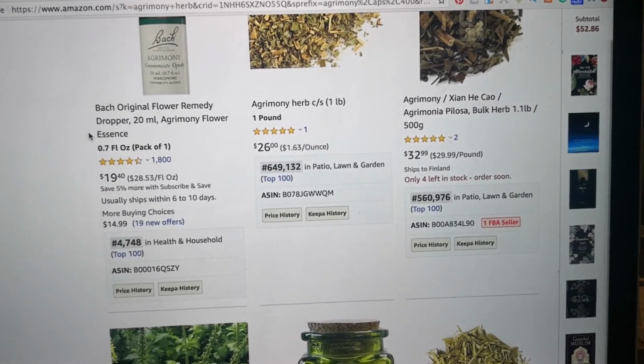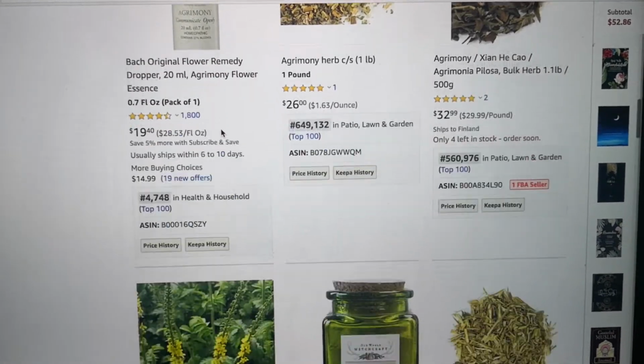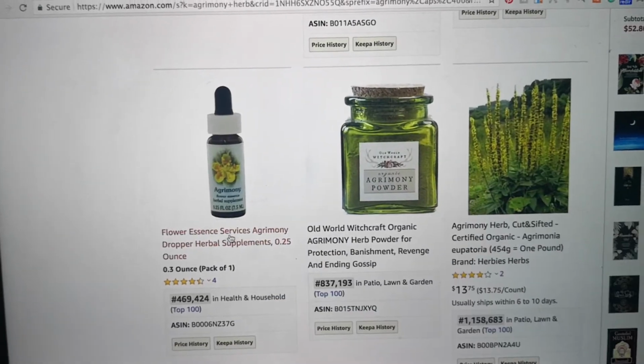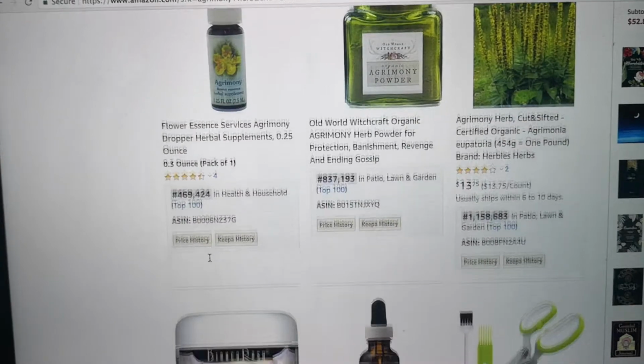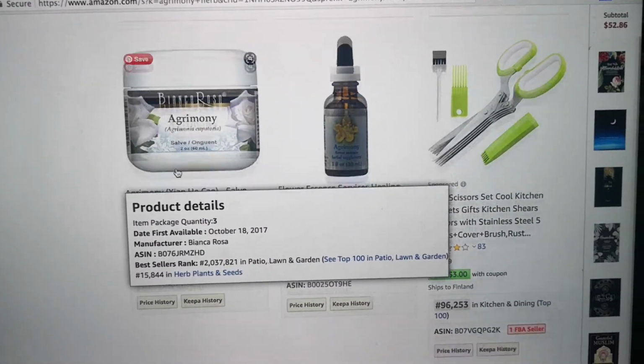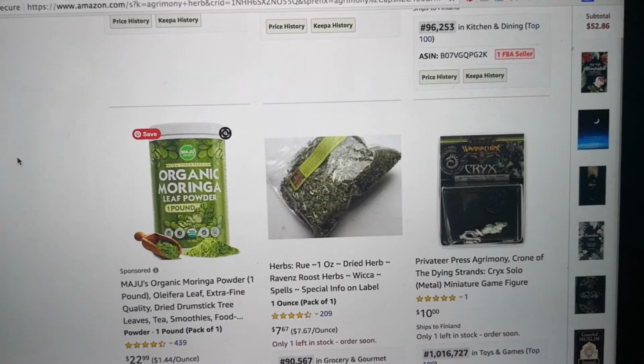But this is another option that you can use the agrimony flower for. Most of it is either loose leaf or powder, and this is another type of flower essence, another brand, sorry. We have the agrimony lotion. So let's get started talking about the wonderful power of agrimony.